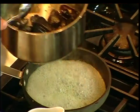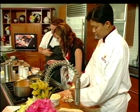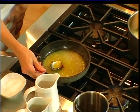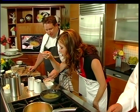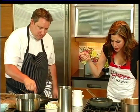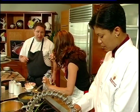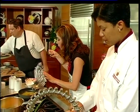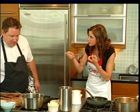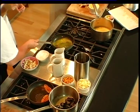We added some saffron to the mussel broth. Now you should taste this at this stage. We didn't add any more acid to it, so there's no lemon or anything. This is only mussel broth, saffron, white wine, and some garlic. Smells fabulous in here, Chef. That is so packed with flavor. Absolutely, it really needs nothing else in my book. A really wonderful, deep flavor from those mussels.